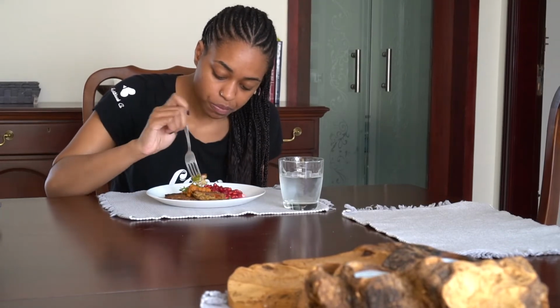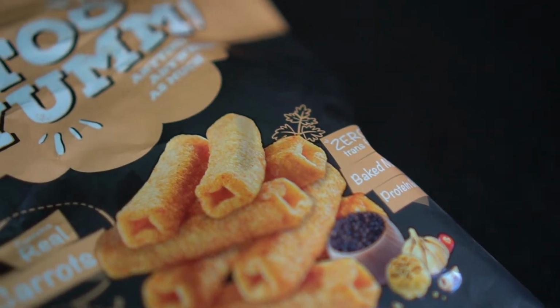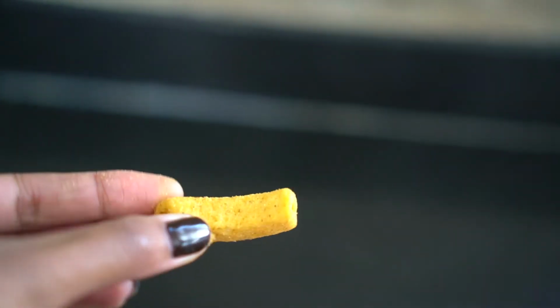Oh my gosh, this meal was so good. I even did a little happy dance. So for a snack, I ended up eating these little chip things that I found at my local grocery store. They are such an obsession, and oh my gosh, they just fulfill my cravings.